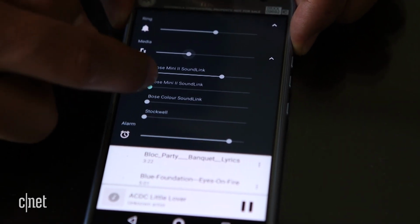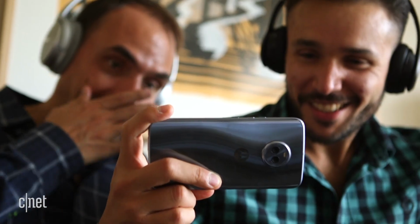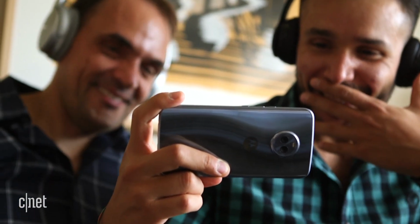friends on the train. The Moto X4 itself doesn't particularly excite me, but I do really love the idea of being able to listen to a podcast with a friend on the train and still be able to have our own set of headphones rather than awkwardly sharing an earbud each.